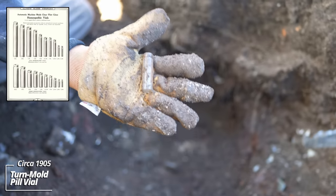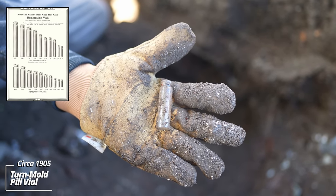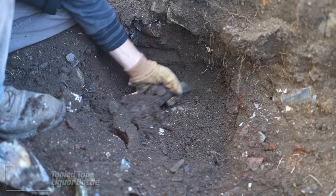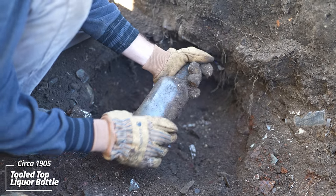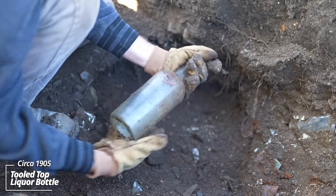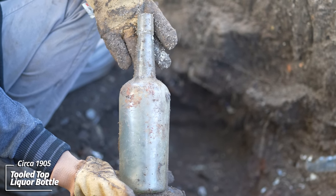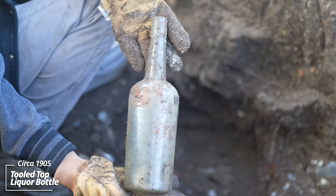Turn mold vial. Held little pills, likely. Oh, maybe this is intact. Look at that. That is nice. Liquor bottle. The town was under prohibition, so this was likely mail order.